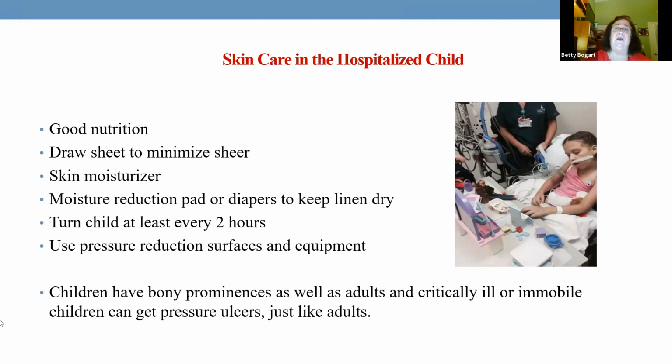Skin care in a hospitalized child. Well, you think that children, if they're really ill, are not going to have the same things happen as the adult patient. You're wrong. A child can have foot drop and decubitus ulcers and get problems with their lungs and blood clots and everything, just like an adult. So how do we prevent these things in a child?